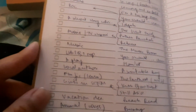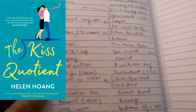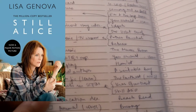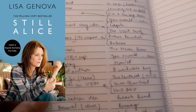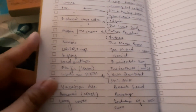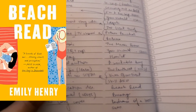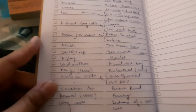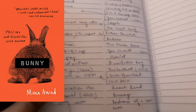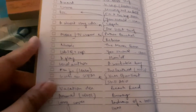Then we have Girls in STEM. I'm reading The Kiss Quotient. Surprisingly, the main character works in STEM. And Still Alice, which is about a scientist who gets Alzheimer's. A book set in your favorite vacation destination. I'm going to listen to Beach Read. For an animal on the cover, I'm reading a horror novel which I have on my Kindle, which is Bunny.